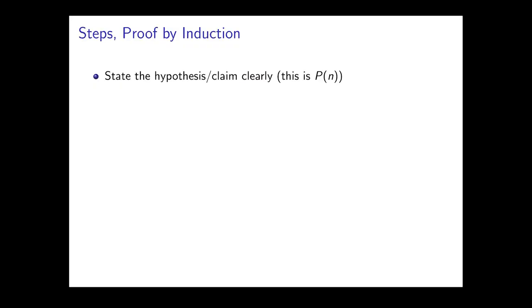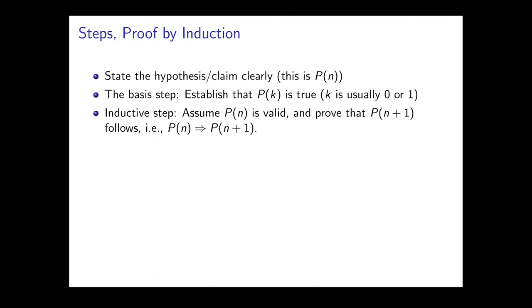The steps for the proof by induction are the following. 1. State the hypothesis or claim clearly. This is P of n. 2. The basis step. Establish that P of k is true. k is usually 1. And 3. the inductive step. Assume that P of n is valid and prove that P of n plus 1 follows. That is, P of n implies P of n plus 1.